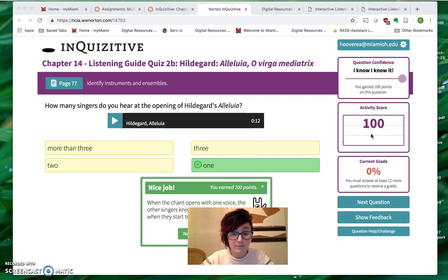But remember, you need to answer more than 10 questions for this specific inquisitive piece. You need to answer at least 13. So just because you've reached your activity score that's required doesn't mean that you've answered the number of questions. So just make sure you're answering the required number of questions as well as achieving the number of points that you need. And then of course you can keep on taking it to improve your grade to reach that 100%.